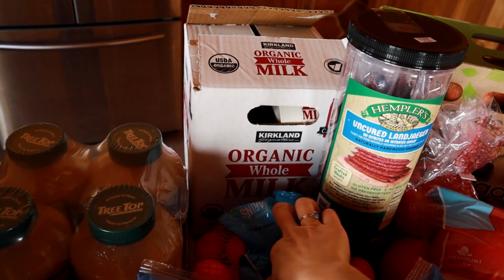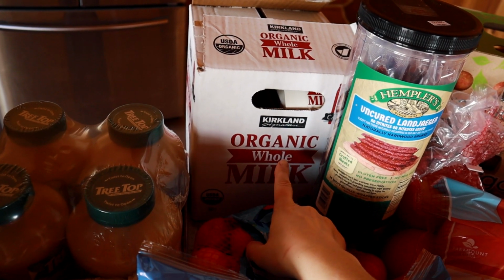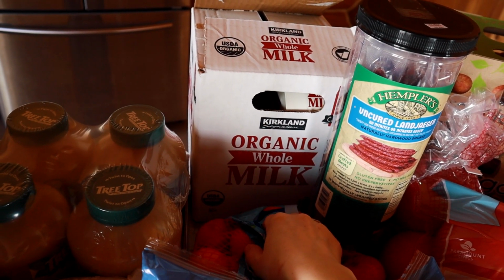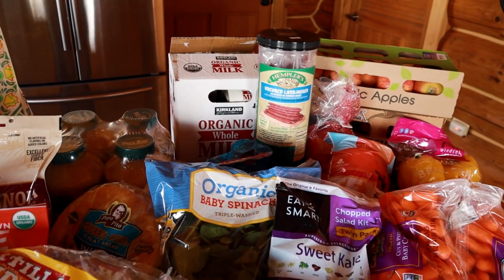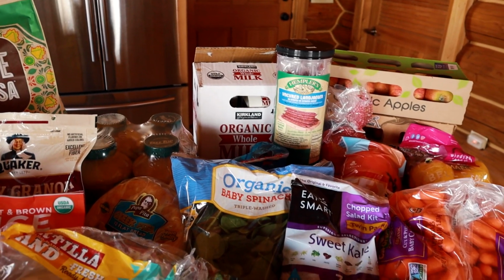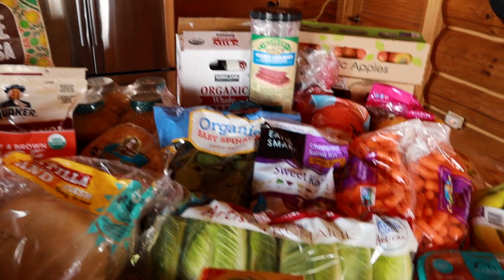Then for dairy back here, I have a package of 4 half gallons of organic whole milk. We normally buy milk by the gallon at the grocery store, but again, since I was at Costco, this is what we got.